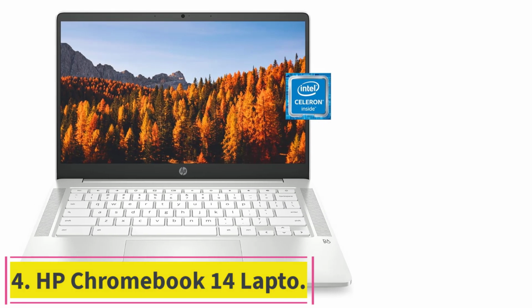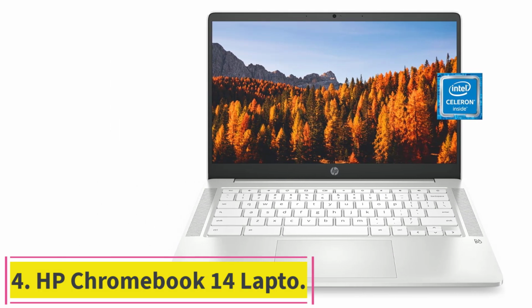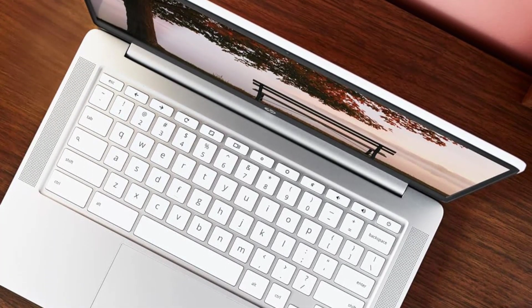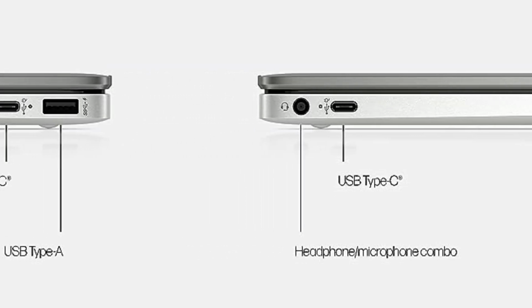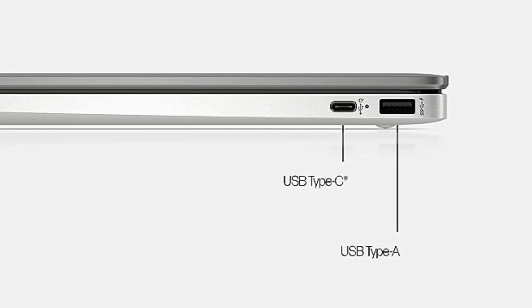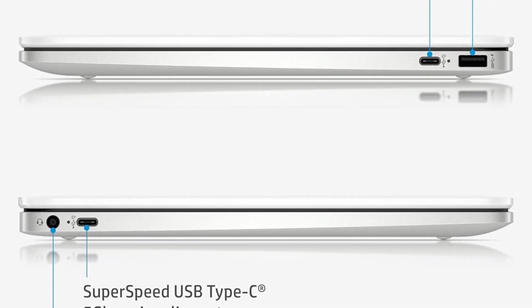Number 4. HP Chromebook 14 Laptop. The HP Chromebook 14A0023NR, a 2021 spin on HP's Chromebook 14, can be a useful workhorse laptop for students who just need a machine to get through the school day. With up to 13 hours and 30 minutes of battery life, you can get through an entire day of classes on a single charge, plus some library time after school.